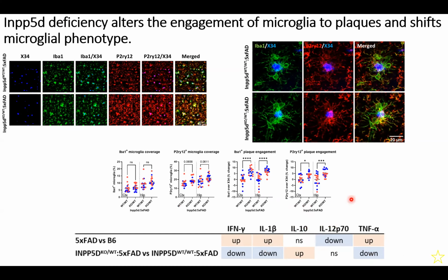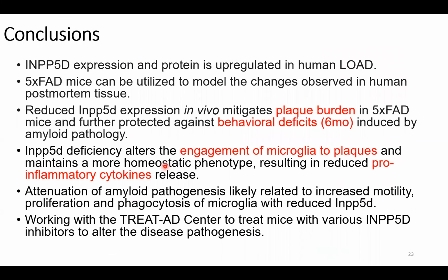So this data suggests to us that INPP5D expression and protein is upregulated in human late-onset Alzheimer's disease. These 5X-FAD mice can actually be utilized to model the changes we observe in human postmortem tissue. We've shown that reduced INPP5D expression in vivo mitigates plaque burden in our 5X-FAD mice and further protects against behavioral deficits that have been previously induced by the amyloid pathology. We also think that the INPP5D deficiency alters the engagement of microglia with the plaques and maintains a more homeostatic phenotype, resulting in reduced pro-inflammatory cytokine release.